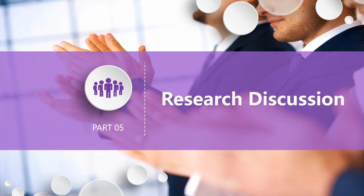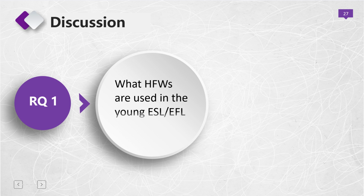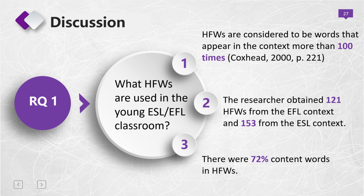Research discussion. And according to our first research question, what HFWs are used in the young ESL and EFL classrooms? And from the findings in EFL and ESL spoken corpora, the distribution of the content words using spoken language is similar to the results of Tomasello in 2013. The content words do not need to be combined with being meaningful. Hence, they are easy to use in oral expressions and occupy 72% in EFL and ESL spoken high frequency words.